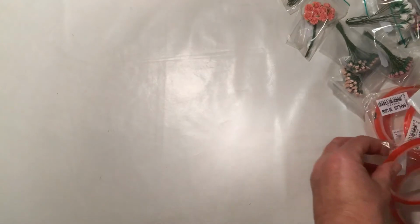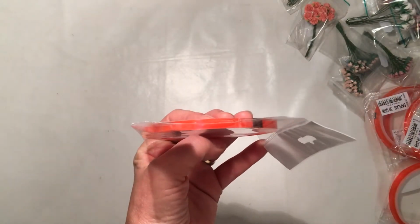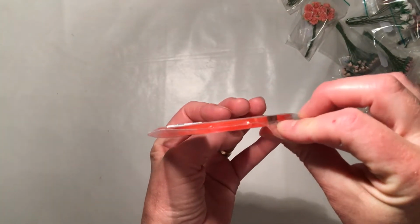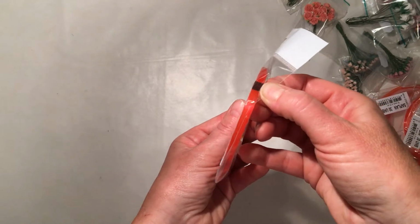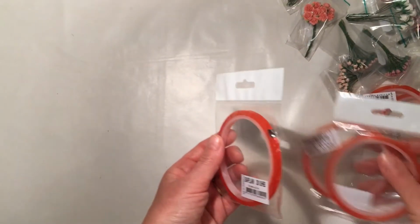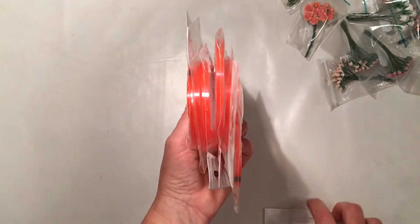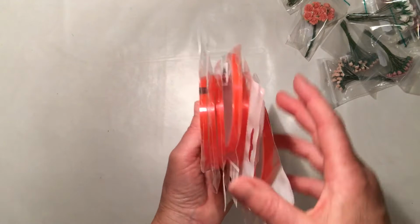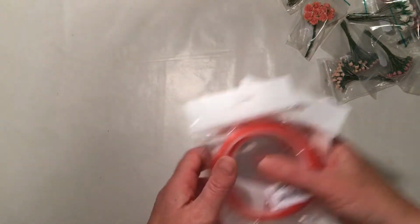Then I had run out of this tape. This is the 5mm double-sided tape, which is great to use in card making or journal making or album making. And this was a pretty good deal, because you got 7 of these of any thickness basically, but this was the thickness that I needed. 7 of these for €10, so that was a pretty good deal.